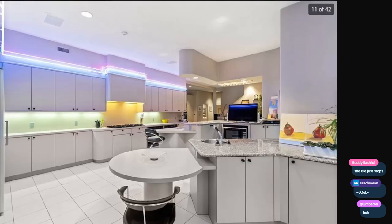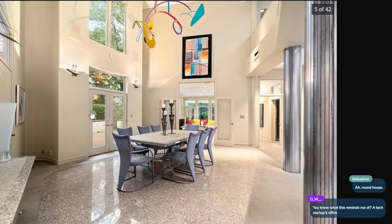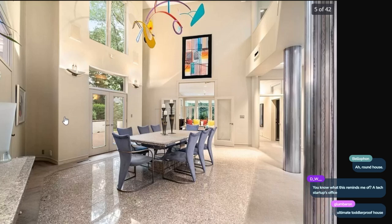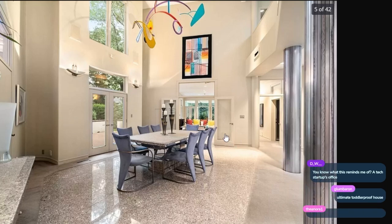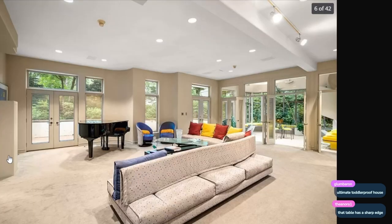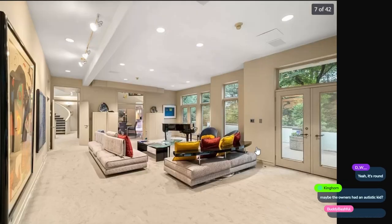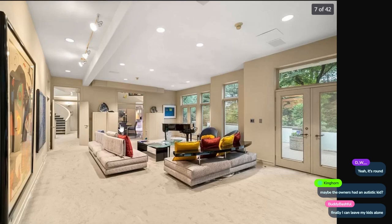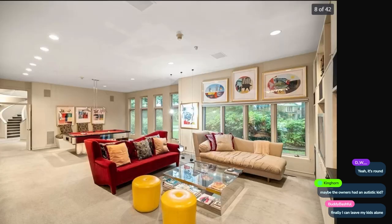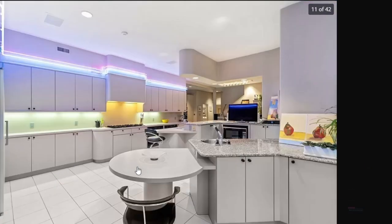Let me actually go back to the beginning to be particular about some details. Like this over here, this is not sharp. Ultimate toddler proof, probably. The tables are one thing, but almost everything that juts out from the wall is tapered or something, and it is everywhere. So I'm wondering if it's some sort of an accessibility thing with maybe a kiddo or a resident, but it really stuck out to me because it seemed to be designed around it, maybe. But I'd never seen anything like it before.